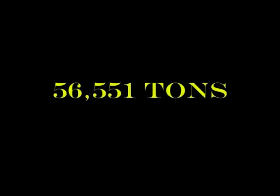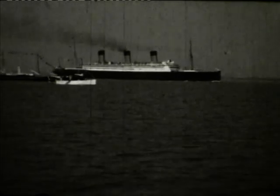Contrast the Independence of the Seas with the Majestic, just a third of her size. The Majestic is seen here coming into Southampton. She operated for the White Star Line on the North Atlantic run.